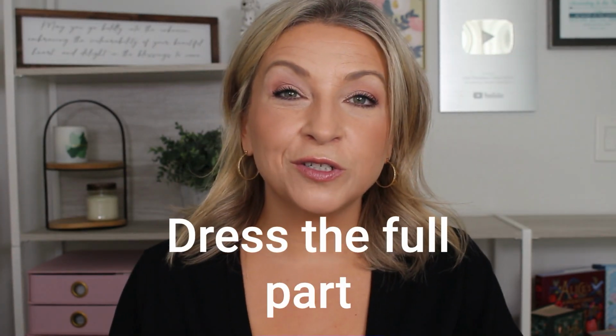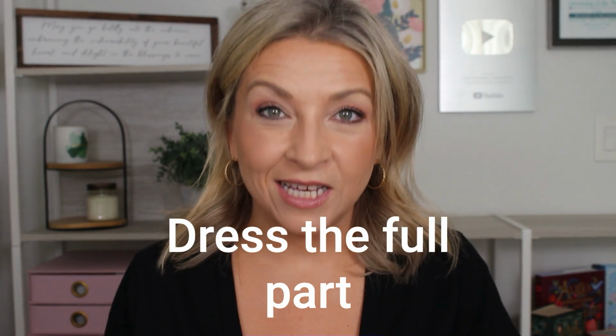Okay, similar to the body language tip, you're also going to want to dress the full part. So yes, you are at home, you could just put on a nice top, a button down and a tie, etc., and wear your basketball shorts, have no shoes on, etc. Dress the full part. Put on the full outfit. I'm talking down to your watch, your socks and shoes, etc. Just like you would if you were walking into an actual office building, because it is just going to make you feel different. You are going to feel confident. You are going to talk differently.